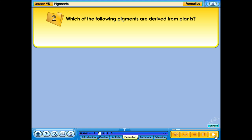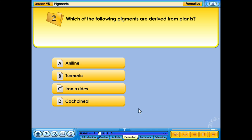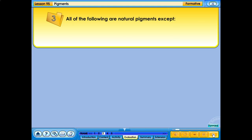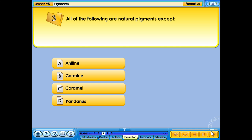Which of the following pigments are derived from plants? A. Aniline, B. Turmeric, C. Iron oxides, D. Cochineal. Your answer is correct. All of the following are natural pigments except A. Aniline, B. Carmine, C. Caramel, D. Pandanus.